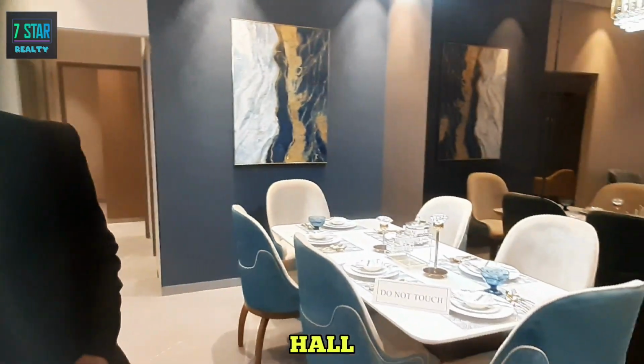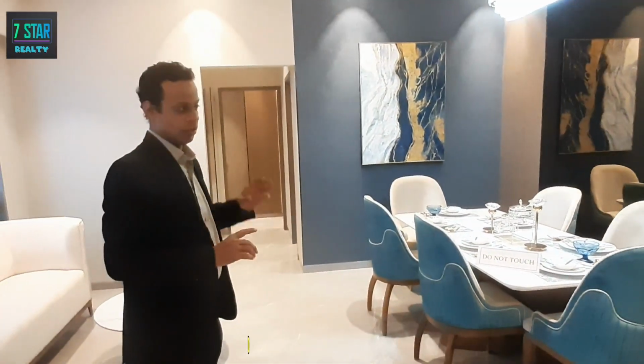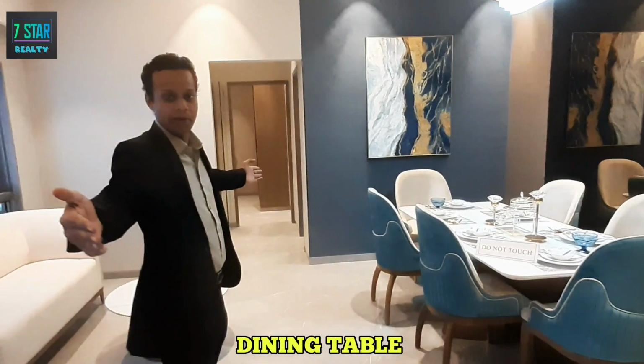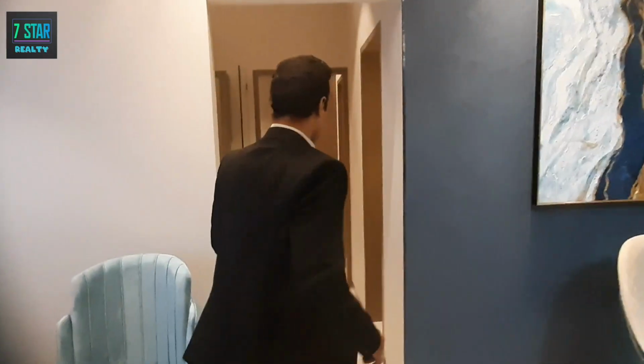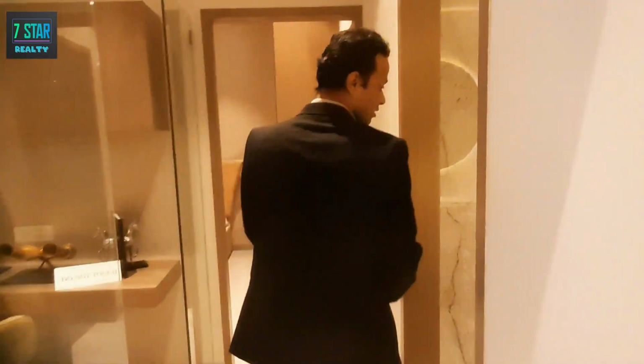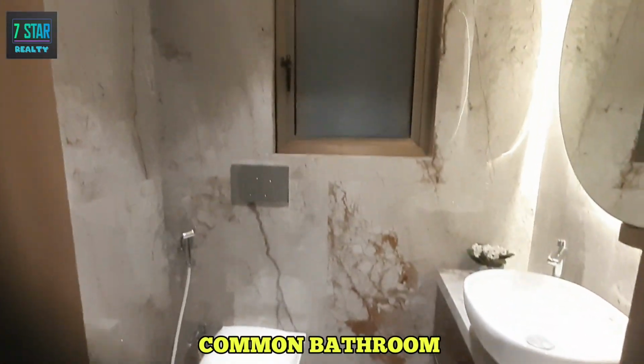There was a wall in between which we broke, and we combined these two flats into one. So this side is 1 BHK, that side is 1 BHK. Okay, come and I'll show you some room and the outlet of the room. Okay. This is the common toilet bathroom. Okay. And here's the study room.